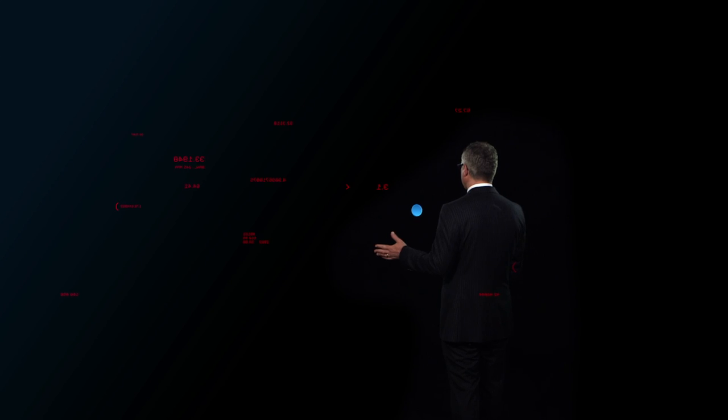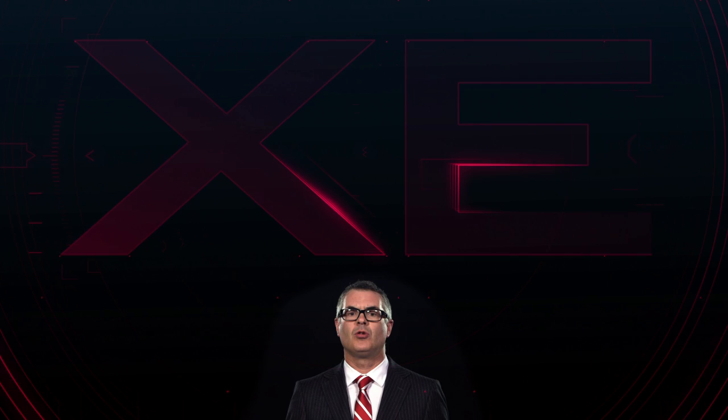Simplifying your connected experience without compromising your interactive options, the new XE is a technologically advanced step forward you'll want to take.